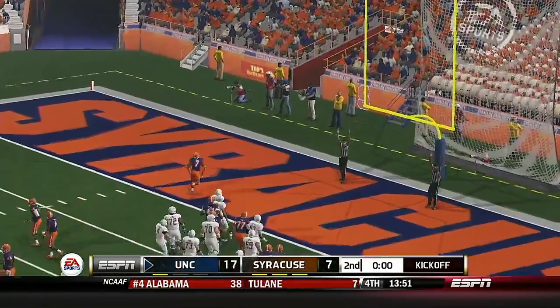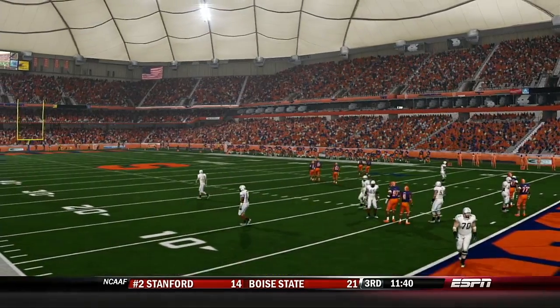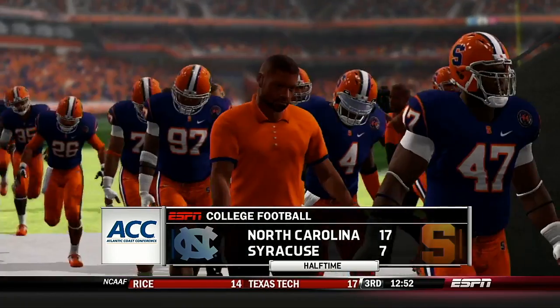He gets it up, and he's got it. And that'll do it. We head to the break. Still plenty of time left in this one. 17-7, North Carolina.